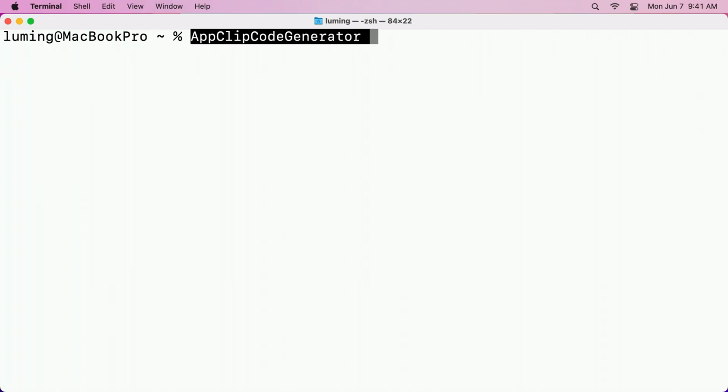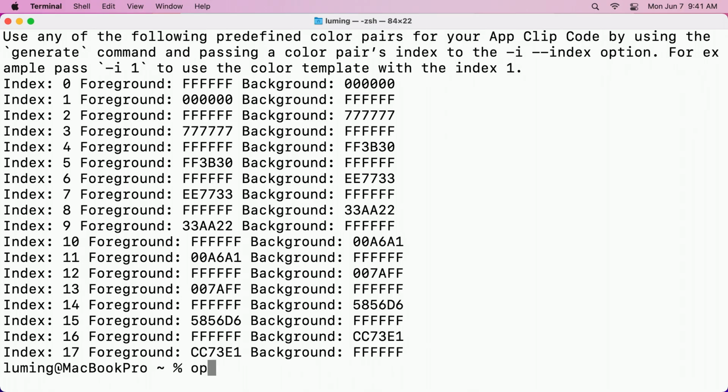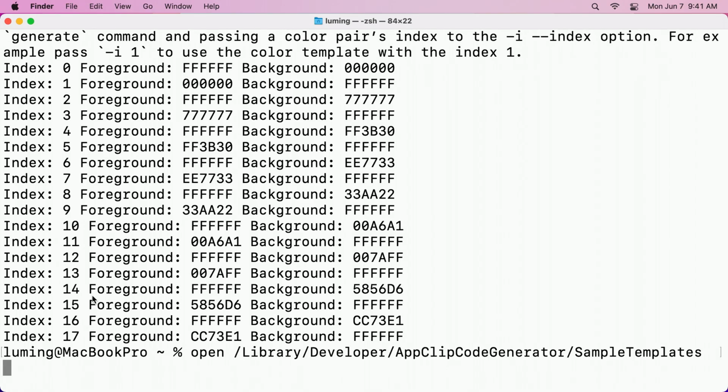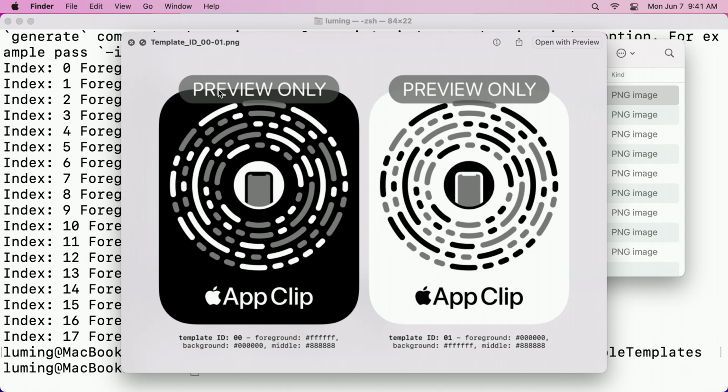As Yangjun mentioned, there are a variety of templates available to choose, and I can enter app clip code generator templates to view a list of all available templates. But how do these templates look exactly? Well, you can find a preview of all of these templates at the following location: /Library/Developer/AppClipCodeGenerator/SampleTemplates. Let's look at these using Quick Look.